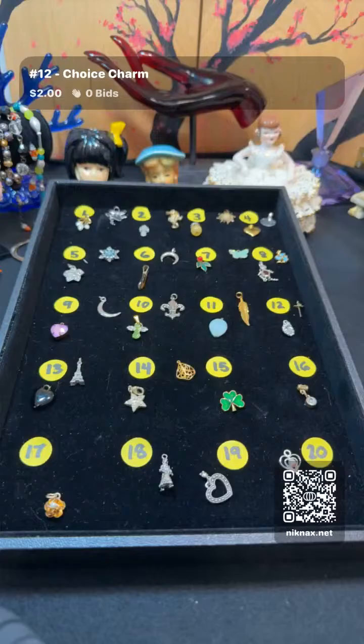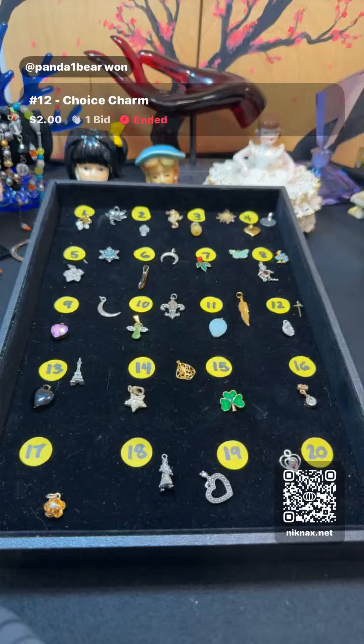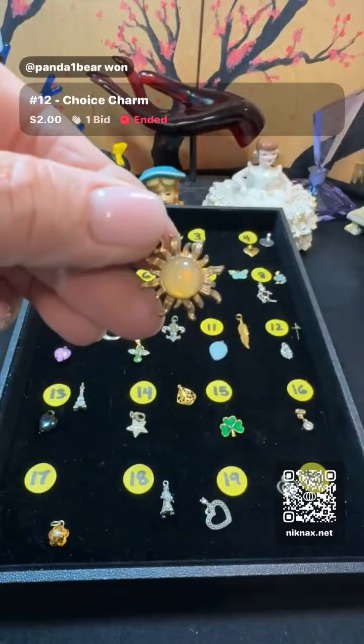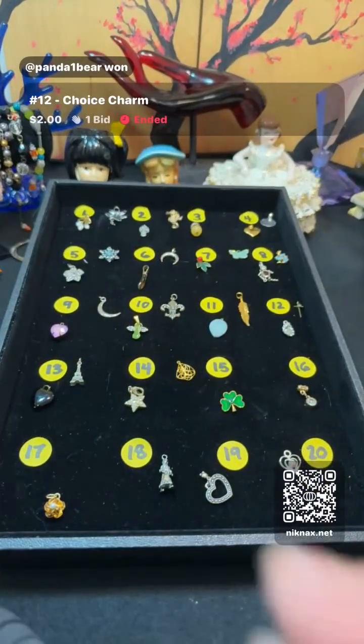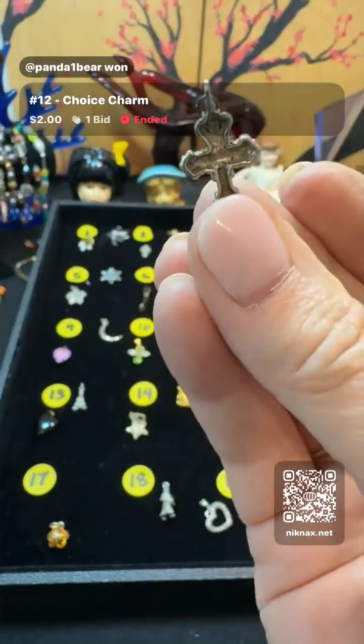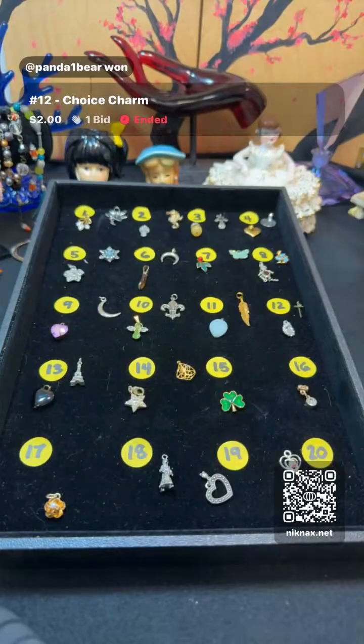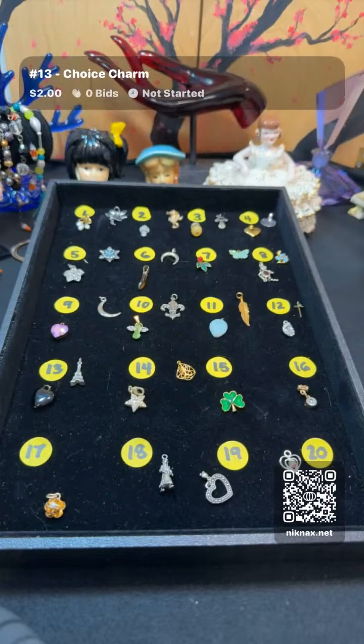All right, Panda, now what can I get you? Three and a half. You got it. There it is. And I'm going to put this beautiful silver tone cross in that 3.5 now. And I'm going to put this in Panda's baggie. There we go. And it's running again. If we don't pick anything up, we'll just keep adding charms.